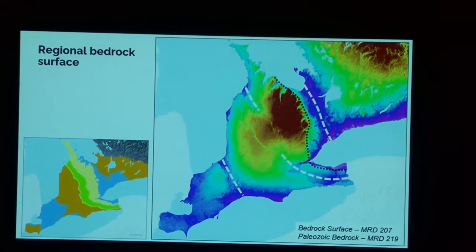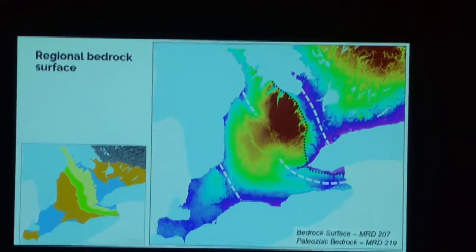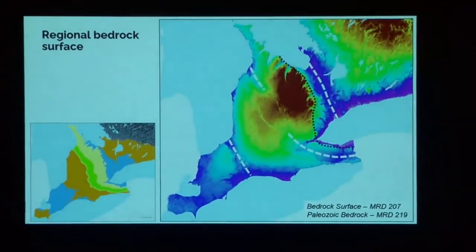And that information is available in MRD 219. Now I've put a geologic map on that smaller version down on the left-hand side, and you'll notice that I did not put a legend on it.